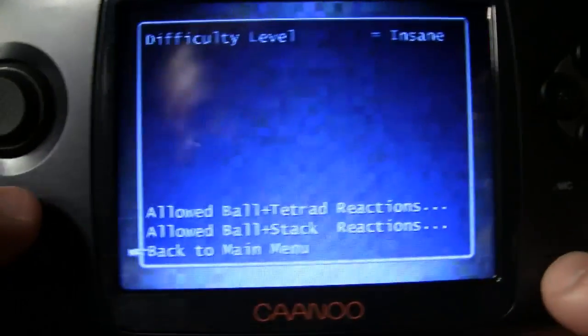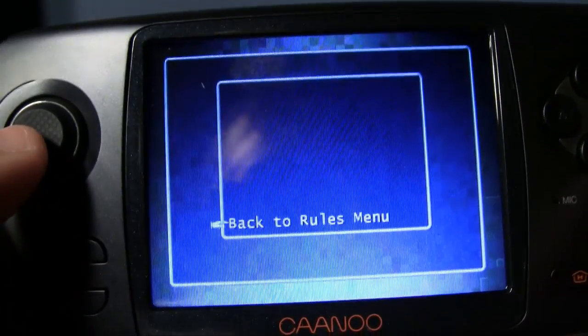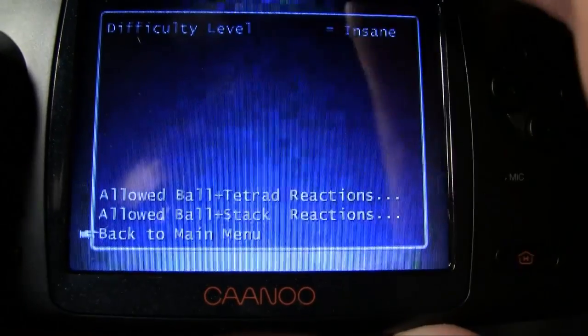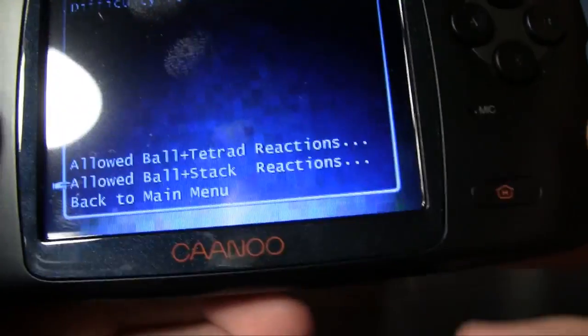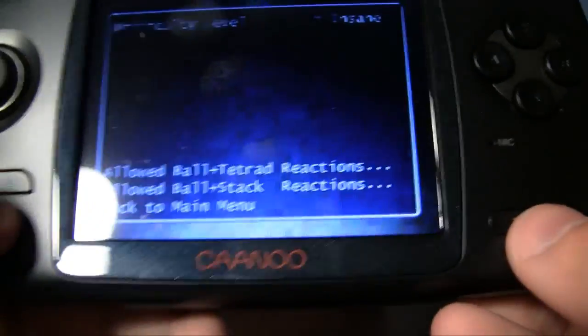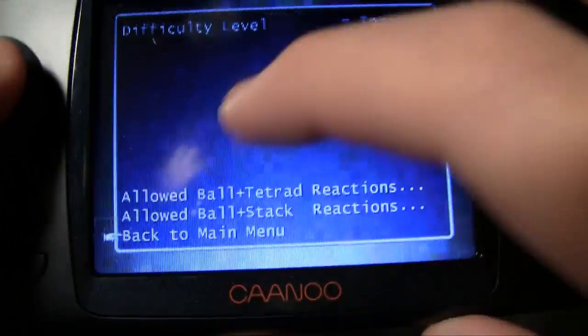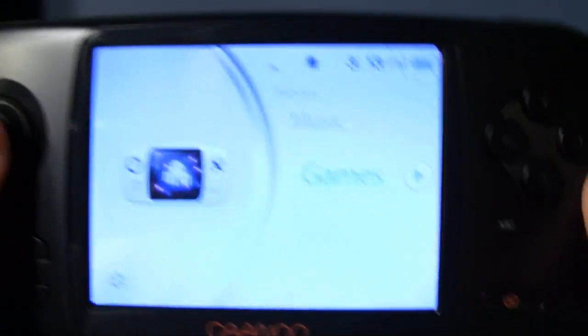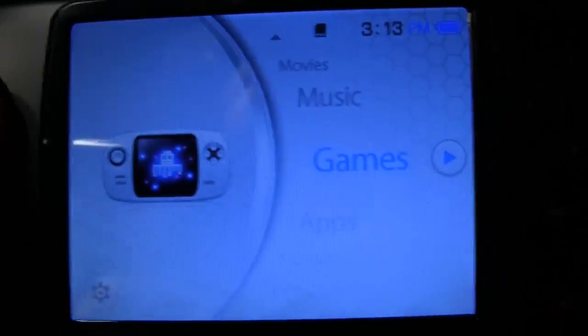How do you start, though? I don't want insane difficulty. What is going on? Back to rules menu. What? What is... Oh. What am I doing? I can't figure out how to... What? What's going on? Start? Oh, hitting start crashed it. Oh well, that's farther than I got before. This time I got in the difficulty menu.